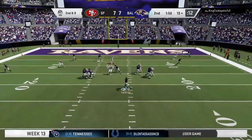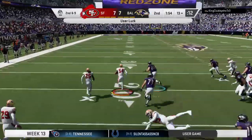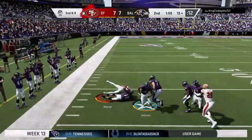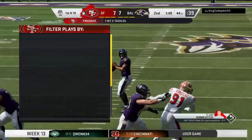On 2nd and 9, Jackson. He rifles one that's intercepted. Picked off inside the 10. And a great return as he takes us up just shy of the 45.